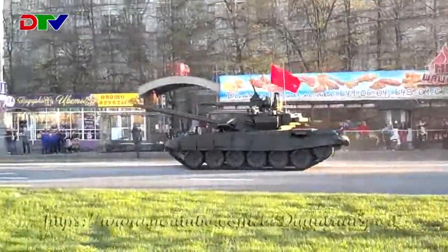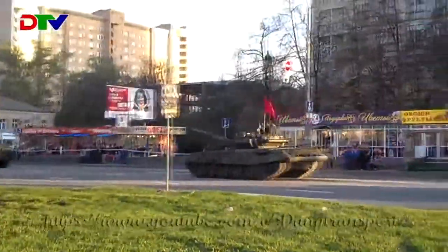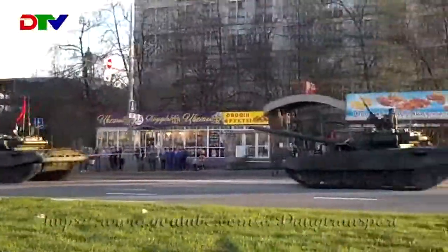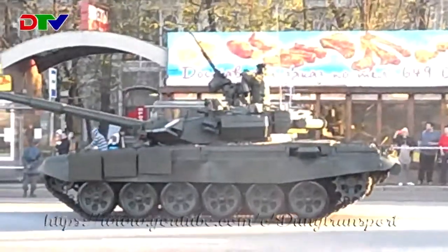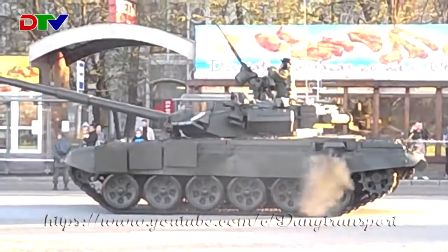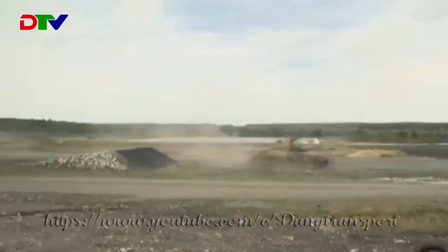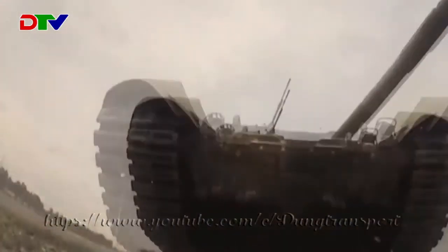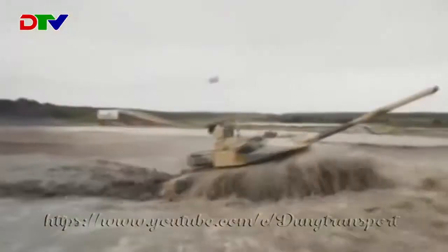Low-rate production of T-90 tanks began in 1993, and these were eventually followed by full-rate production vehicles beginning in 1995. Since then, some 1,670 T-90 tanks have been produced for Russia and several operators worldwide. Production is handled by the local concern of Uralvagonzavod based in Nizhny Tagil, Russia.